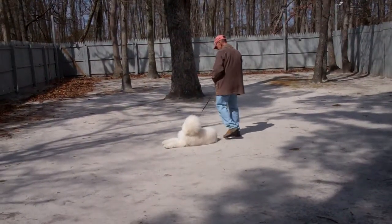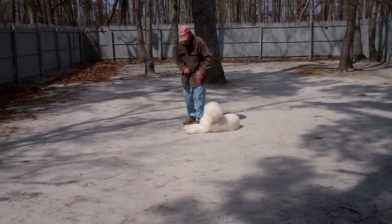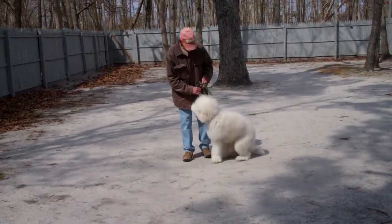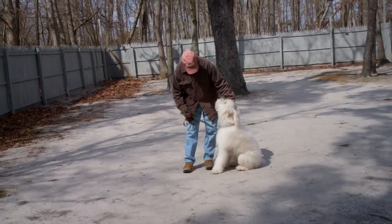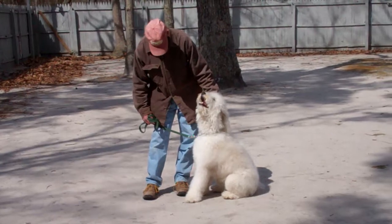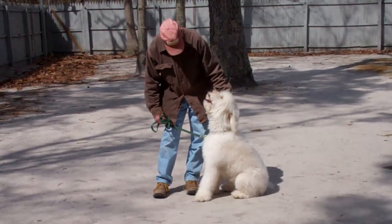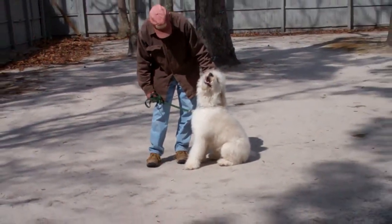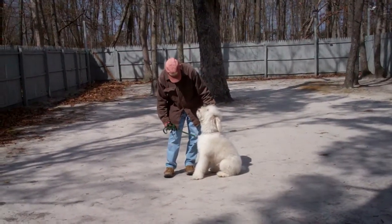Now these are your formal obedience commands: your heel, your automatic sit, your stay, your down from a distance, and your come. Brody has come a long way while he's been here at school. Your trainer will be able to answer any questions that you may have about him and his behavior at home. And you're going to get a lesson where you can actually work with him.